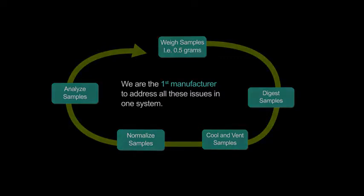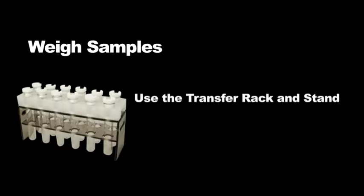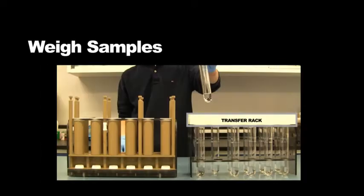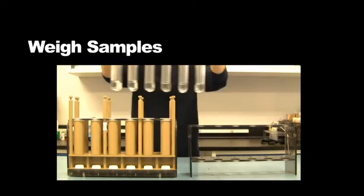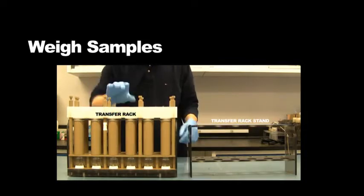In weighing samples, a unique transfer rack is used for multiple sample prep steps to reduce manual labor. First, the transfer rack transports vessels to the balance in order to weigh samples. It is placed on top of the transfer rack stand for ease of use. Then, once the samples have been weighed, the transfer rack with vessels may be securely transported and inserted into the NovaWAVE rack base.